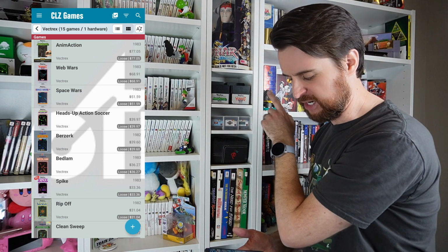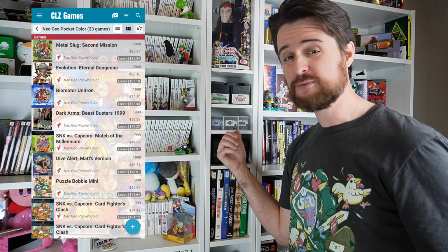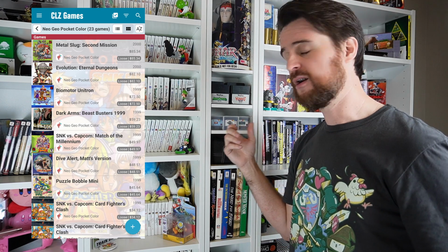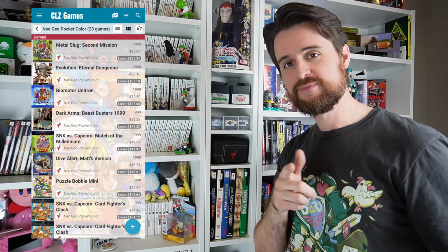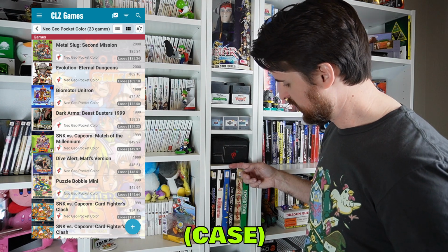Most expensive being Animaction, that one's worth like 77 bucks. We're going for, casually, a Neo Geo Pocket Color collection, and we're about halfway there. We have about 35 games on the console. One of our favorites is Biomotor Unitron. Great RPG on the console. Neat little package to put it in.